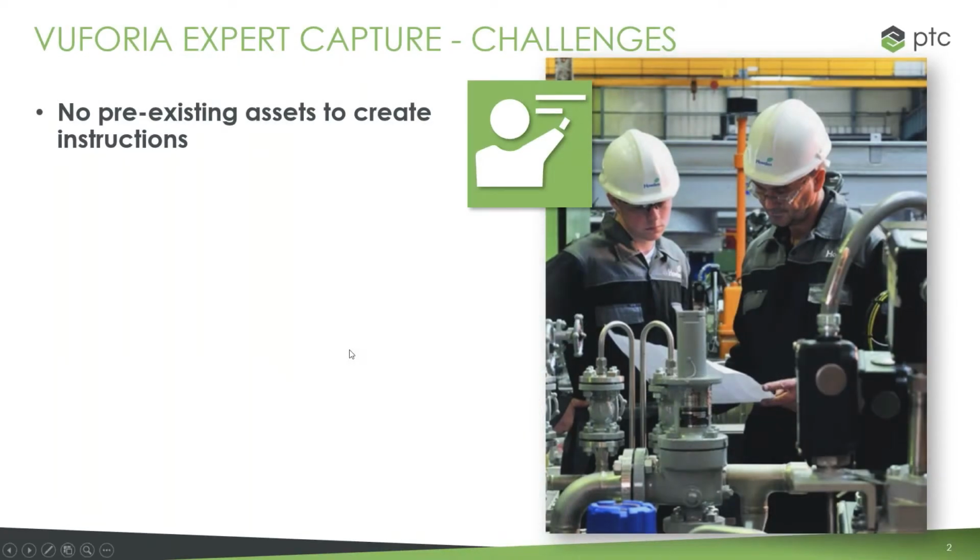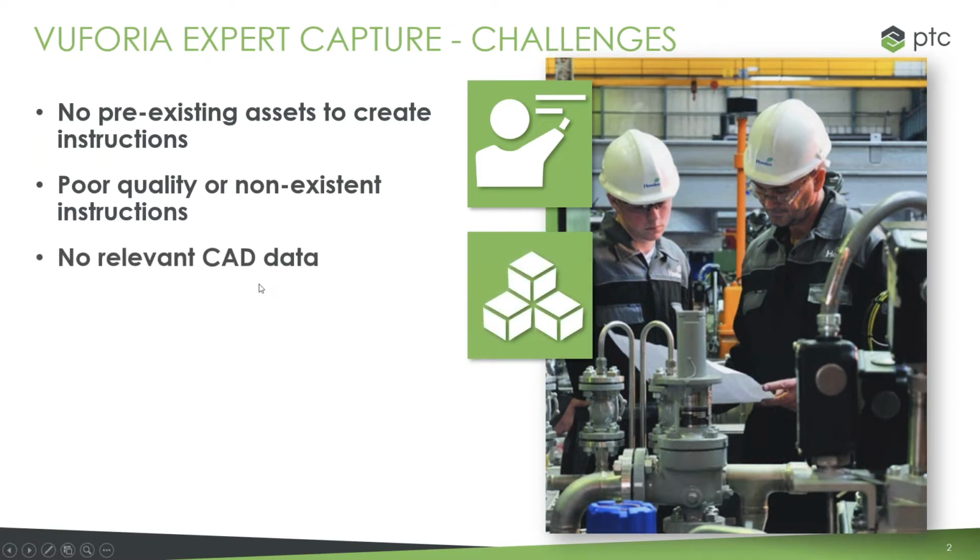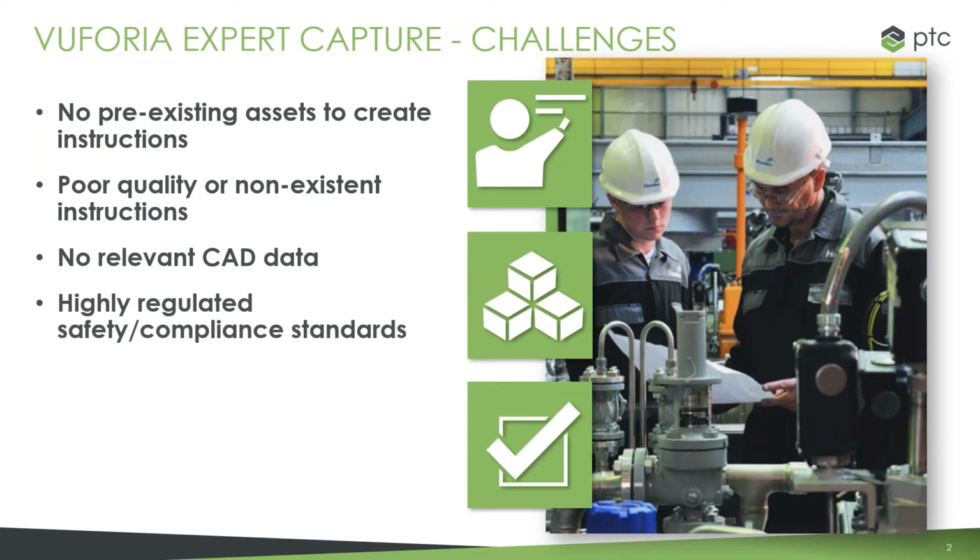So as I said, there are a lot of challenges here. One of them could be that maybe there are no pre-existing assets to create these step-by-step instructions. Also, work and training instructions might either be non-existent or be of poor quality. And then relevant CAD data or documented procedures are unavailable. And then there's also highly regulated standards for safety as well as compliance.